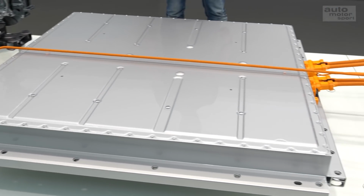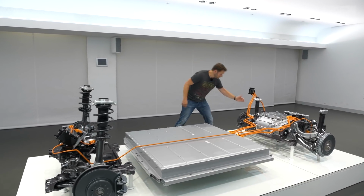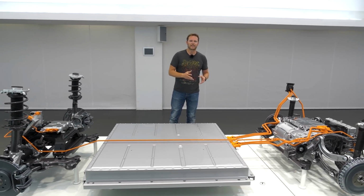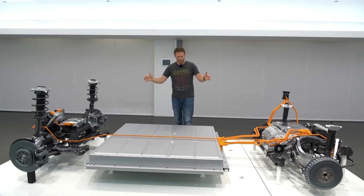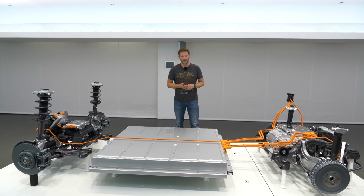The other point is, this is a very modular battery concept. There are 3 different battery sizes available for the same wheelbase. That means that the space in between the axles remains the same, but it can accommodate 3 different batteries, 45, 58, and 77 kilowatt hours. The one here is the 58 kilowatt hours battery. That's the battery we're driving today.